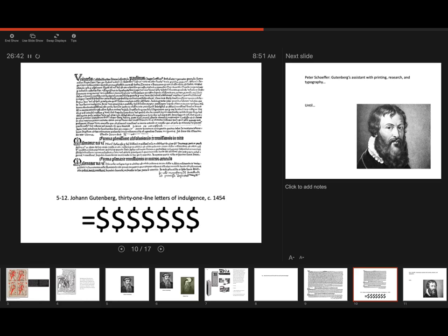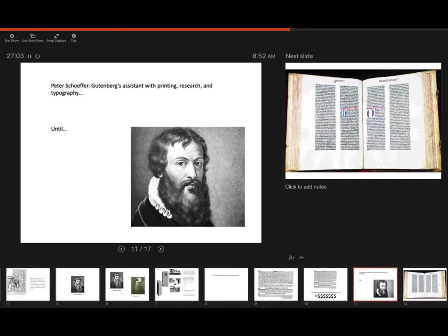And he continues working, right? Makes a lot of money. But Fust is getting really impatient and really curious because he loaned the money as an investment. He's thinking that at some point we're going to make a profit on this secret business that I don't know about. And then he's seeing this stuff. Gutenberg had an assistant, Peter Schoeffer. He did a lot of the work with the printing and the research and developing the typography. And they're working all this time. They're using the money to fund the production of this Bible.